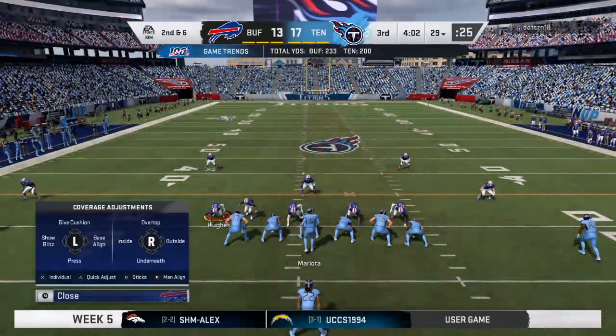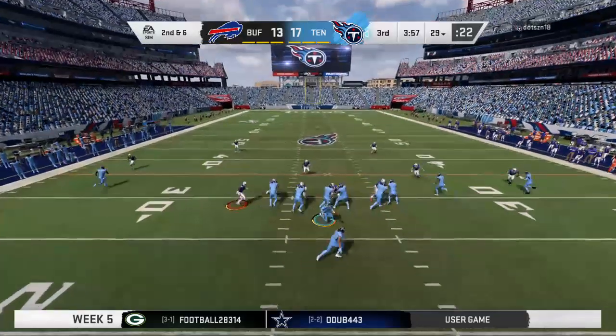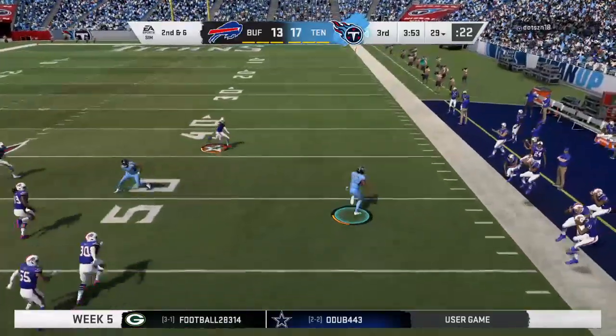2nd and 6, just inside the 30. Henry will get it. He's been busy today. Sheds off the tackle.